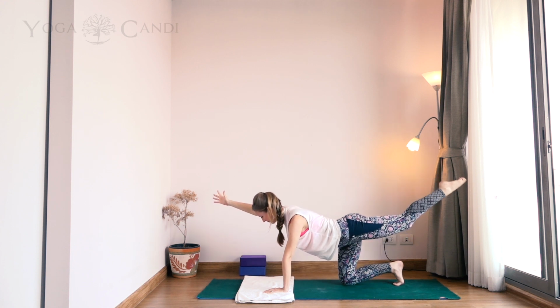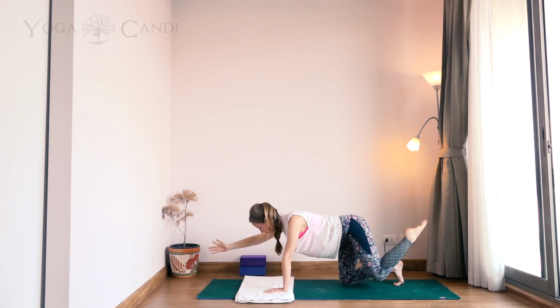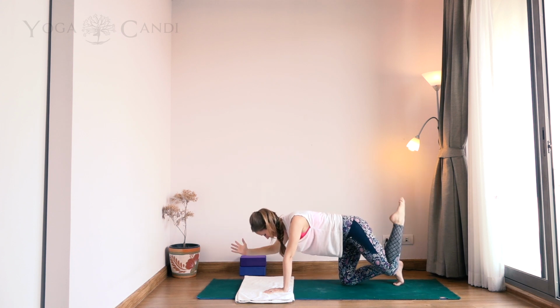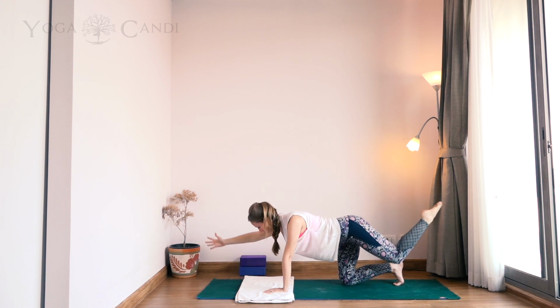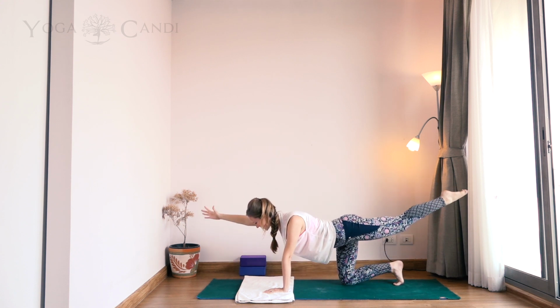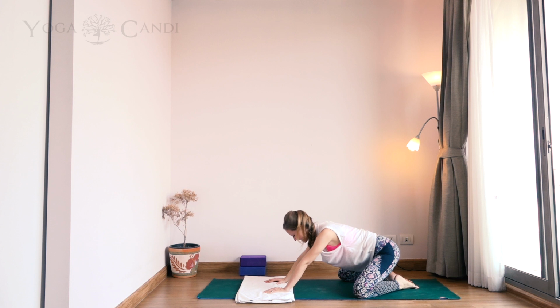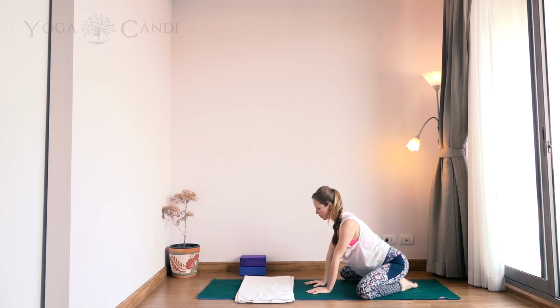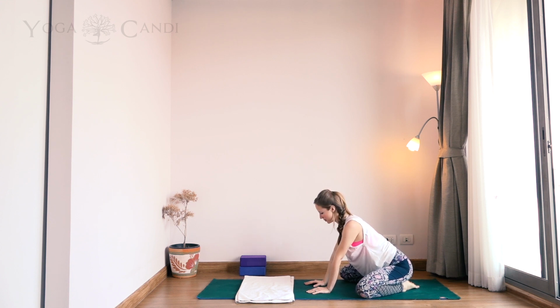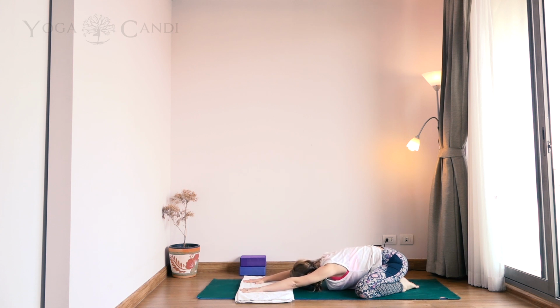Inhaling, extending. Take 3. Inhale, extend, and release. Let's take our knees as wide as the mat, or even wider, coming down for a wide-legged child's pose. If you have a very big belly, you may want to place a cushion underneath your chest. Otherwise, we're going to extend through the arms and bring our forehead down to the ground.